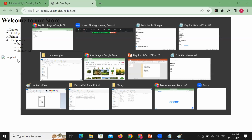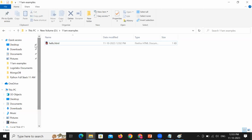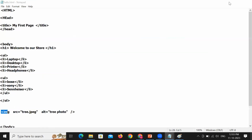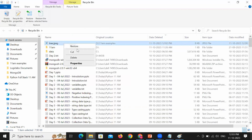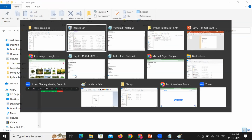So when the image is not available, then the alternate text is shown. Assuming the image is available, where is it? It is in the recycle bin, right? We have deleted it. It is in the recycle bin: tree.jpg. I want to restore it. Now the file is available back in the same location, tree.jpg. As the image is now available, alternate text will not be displayed.